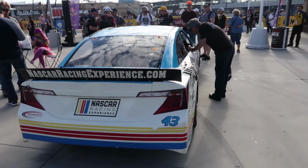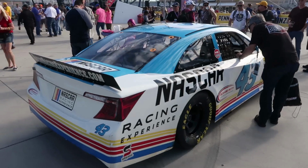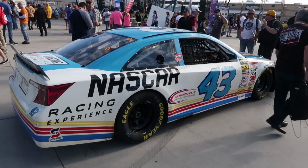Pretty interesting. Now, Las Vegas is an SMI track. It is not owned by ISC, which is now owned by NASCAR. This is still the same people that own Texas, Bristol, Atlanta, Sonoma, a couple others. Any of the tracks that end in Motor Speedway usually are SMI tracks.